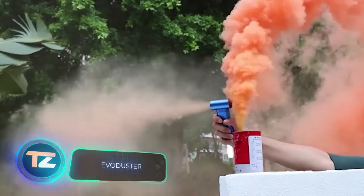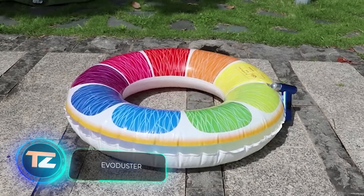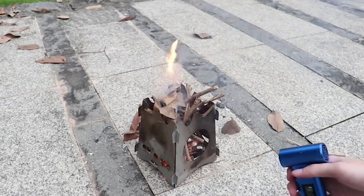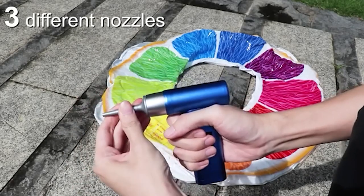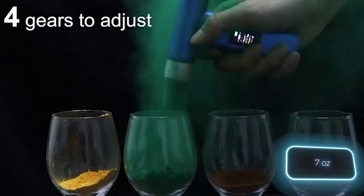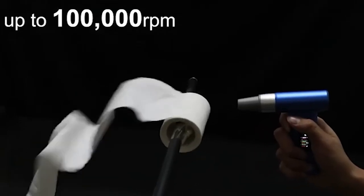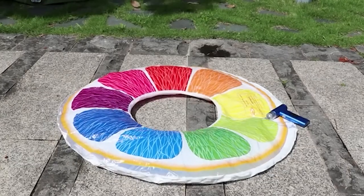What's a gadget roundup without some all-in-one products? In today's lineup, we have a pump plus blower plus hairdryer plus air duster. It's the perfect device, whether you're camping or cleaning, as the manufacturers confidently assert. Here are the specs. It weighs 200 kilograms, has four speeds, can reach up to 100,000 rotations per minute, and runs on a 2700 milliamp hour battery.